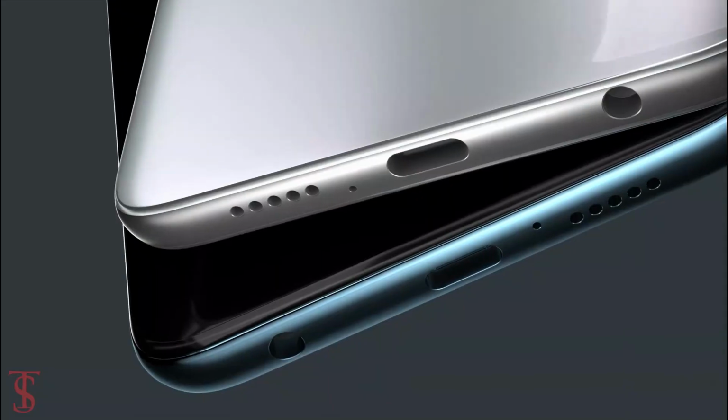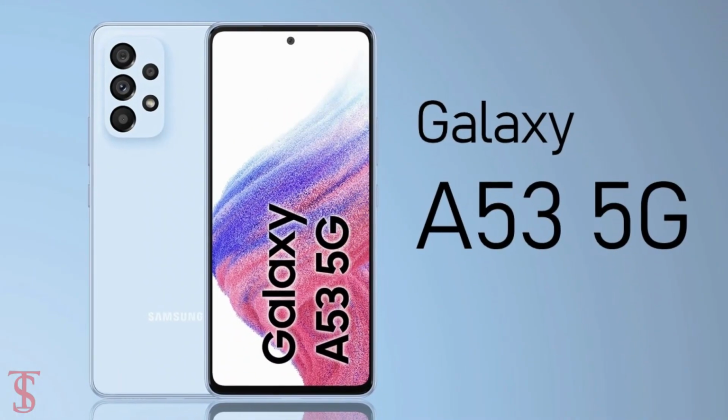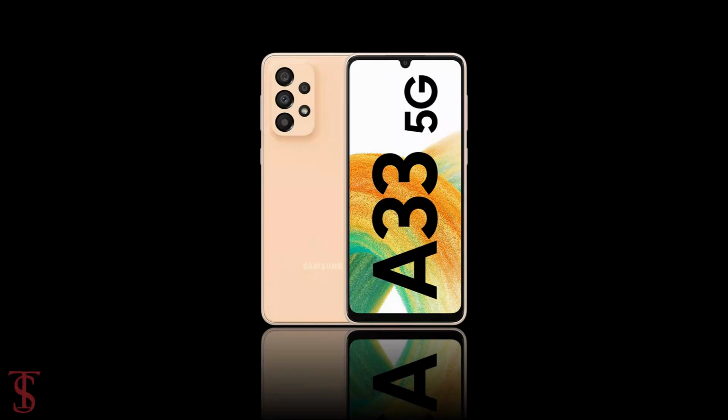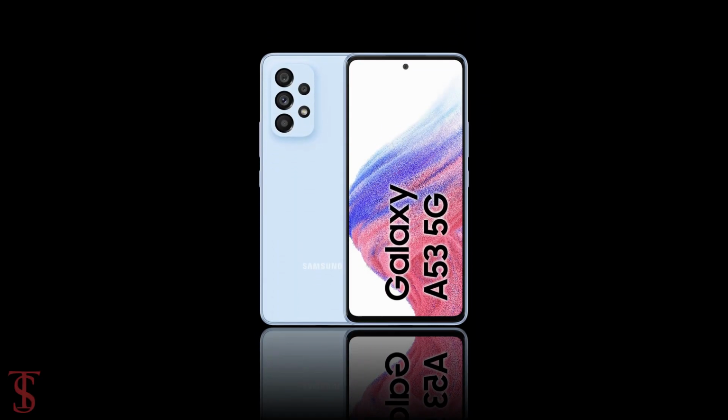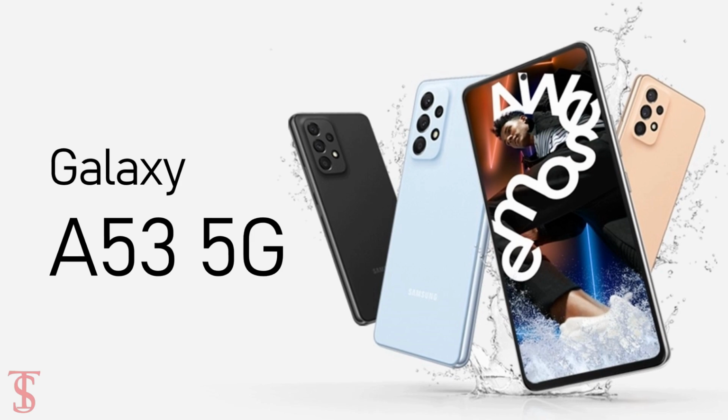Samsung has launched two new 5G phones globally called Galaxy A53 and Galaxy A53. Both of these devices look quite identical on the rear side, but are different in terms of specifications, and among these two, the Galaxy A53 is the higher variant.